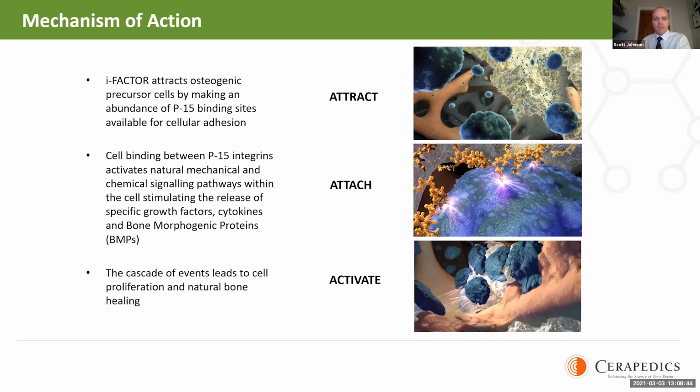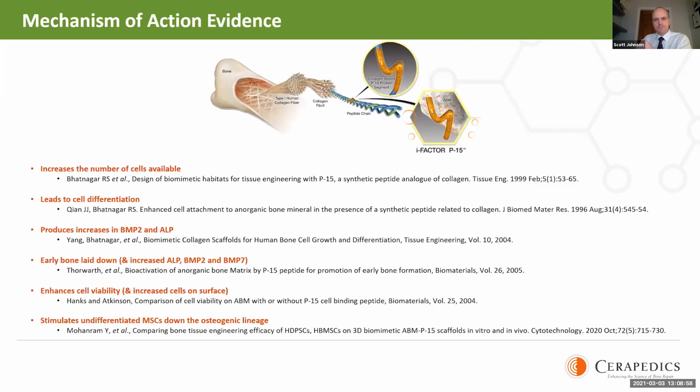Most importantly, the release and the concentration of these growth factors is entirely within normal physiological limits. So we're not talking about the million-times physiological dose that you would normally expect to find with BMP2. This mechanism of action is very well understood and has been the subject of numerous publications in the literature highlighting the biological impact of introducing P15 on a scaffold and the subsequent cellular responses.